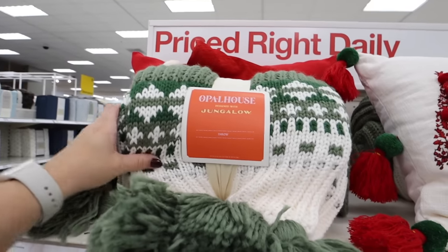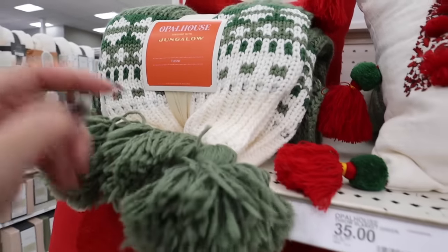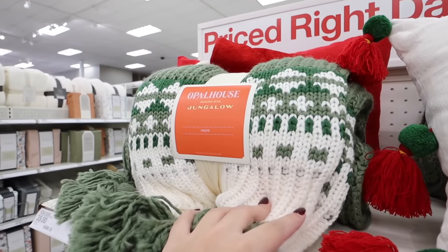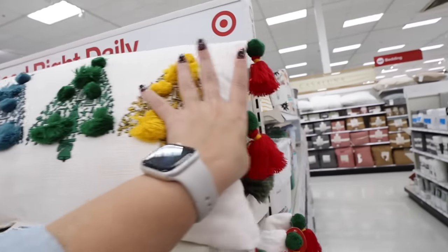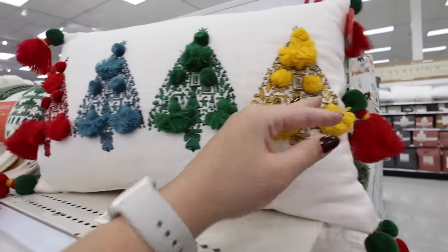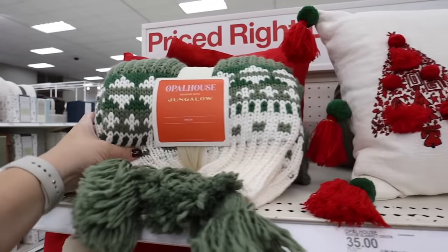These throws are really pretty though, with all the different green colors. I love these big chunky tassels on the bottom. This throw blanket is $35. It comes in green. I do also think it might come in a red colorway. I'll have it linked down below.